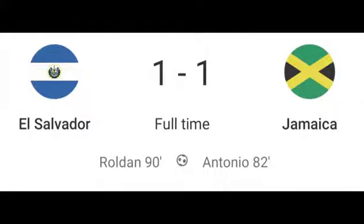We were rescued by a moment of brilliance, as stated, by Antonio, and then we were punished for a lapse in concentration. This match we should have won, seeing that El Salvador is not one of the strongest teams in the table, and I really believe that we should have taken the maximum 3 points from this game, but it's 2 points lost, 1 point gained, and we just have to move on from there.